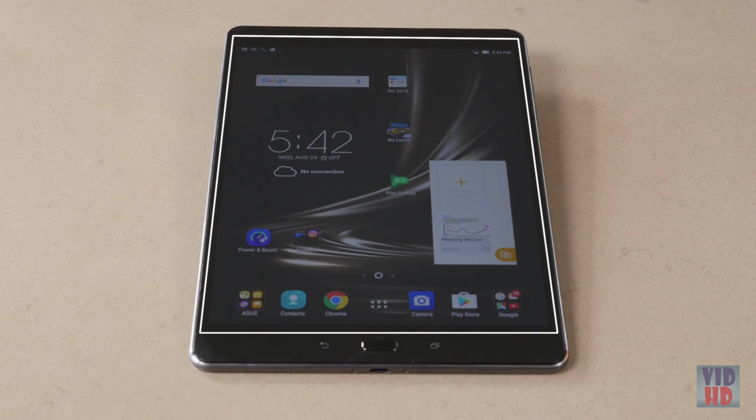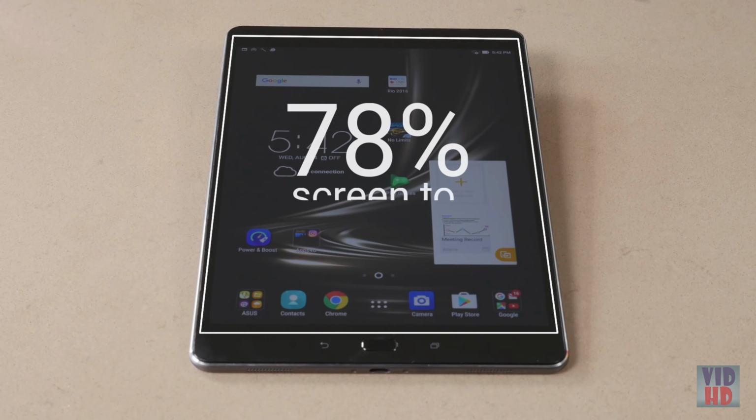The bezel around the front of the Zenpad 3S10 is only 5.3 millimeters wide, providing 78% screen to body ratio, which leaves more screen for you to enjoy distraction-free. No other tablet at this size can match that.